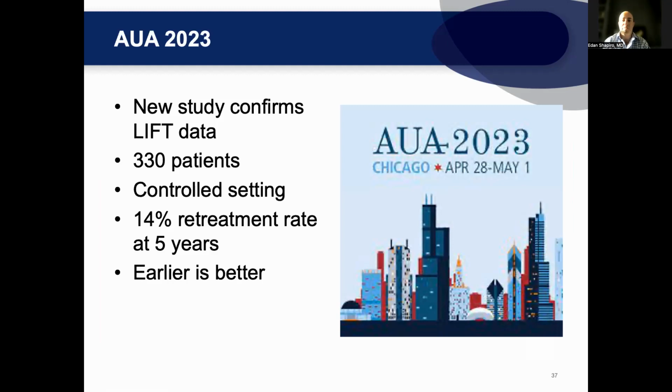And the other take-home point, and this is hopefully resonating with you with what we talked about with bladder deterioration, is that earlier is better. So if you're going to do a procedure that's minimally invasive, it is more beneficial to do it at an earlier stage rather than waiting until the bladder has lost some of its ability to squeeze.